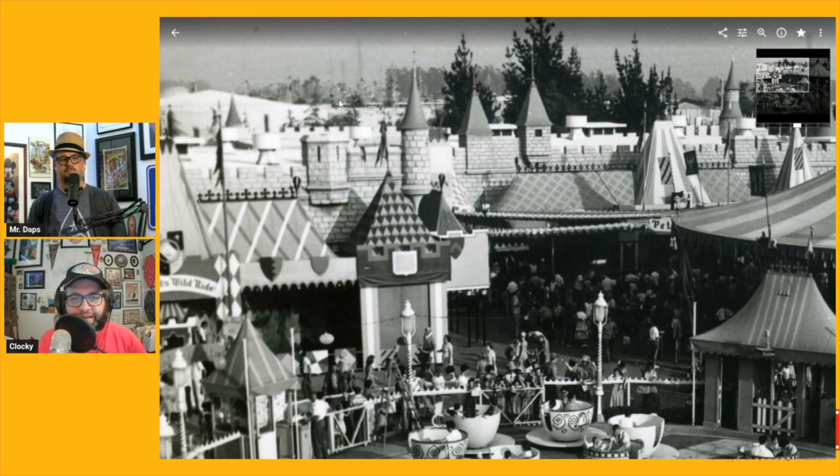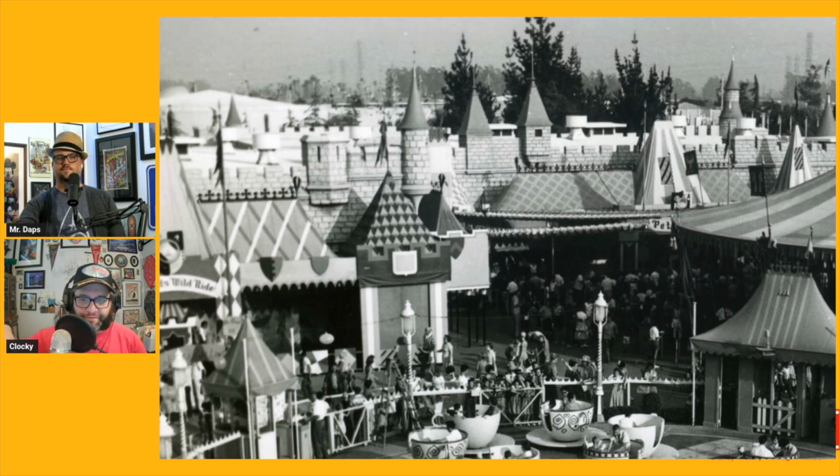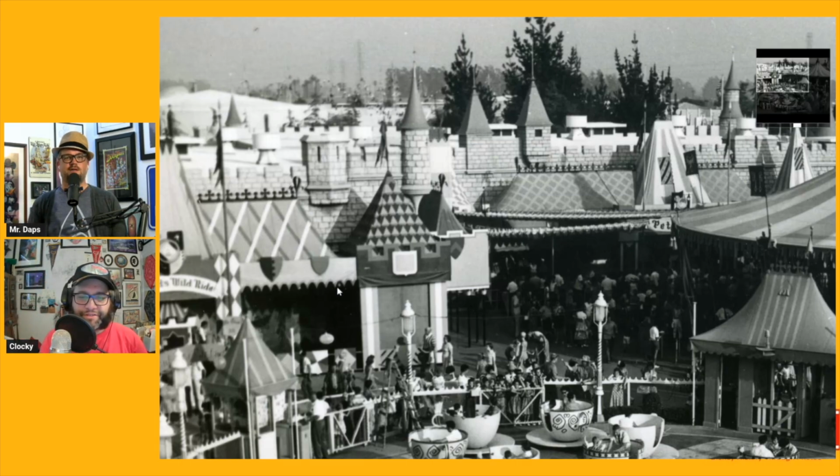But would it be that far to the left? Because that's Mr. Toad's Wild Ride there, right? Yes, but you would pass Mr. Toad on the right, because one of my favorite footprints that's still there from the Skyway is in the middle of Mr. Toad's queue, where one of the towers was. Oh, you're right. I see what you're saying now.